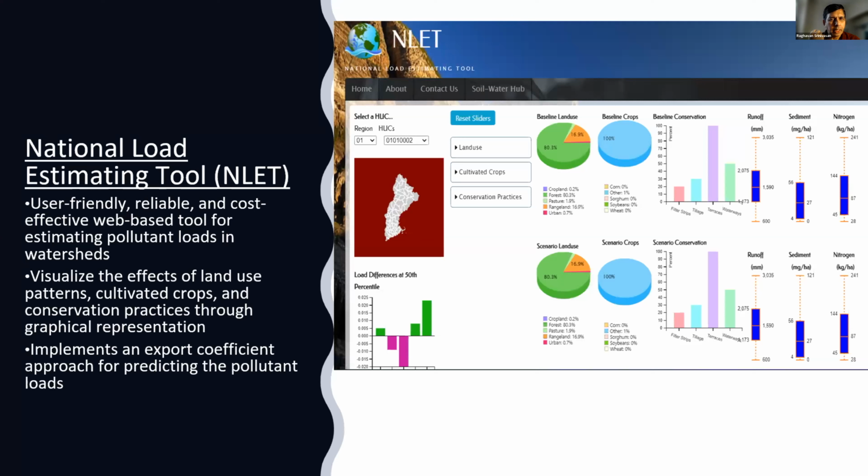Okay, so another dashboard technology, or tool, that Mike White of the USDA ARS has developed, is the national load estimating tool. So here you can select a region, select a watershed, a HUC 8 watershed, then you can select different land use and conservation practices, and immediately you can see what the impact will be. These are all pre-built runs, run with all the permutation combinations of the various effects of applying different conservation practices, and you'll be able to immediately see the difference in runoff or sediment or nutrients, and we can track them all through this tool, actually, the load estimate tool.